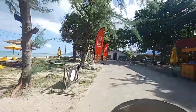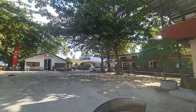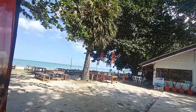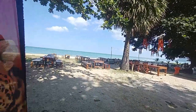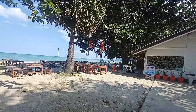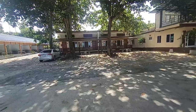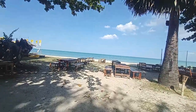Wow. Is this it? This is the end of the line? I do believe this is the end of the line. Restaurant here. That's it. Not very huge, this particular part anyway. Some resorts here. Let's go take a walk just to the beach here and see what's up.